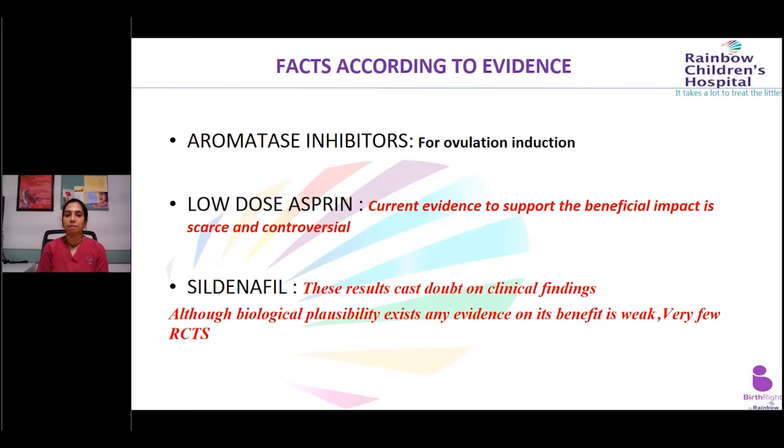And what does low dose aspirin and sildenafil have to say? All the trials and articles done on this to improve the blood supply are still not enough to say that they definitely improve the blood supply. There are a few RCTs which say they might improve, and a few which say they don't. So there's still a controversy to use these drugs. It is up to the clinical practitioner to take a call on these drugs.